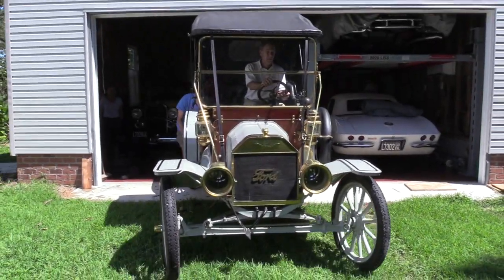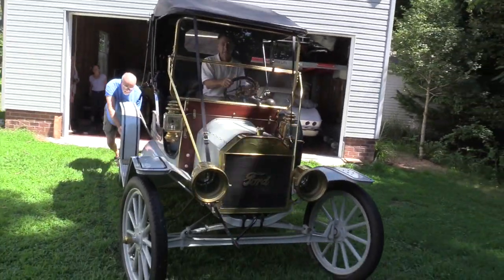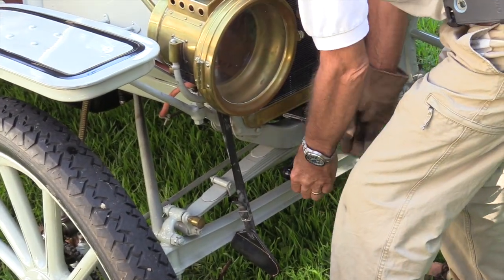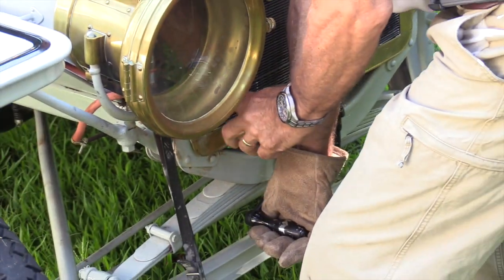In 1909, the first thing the driver had to do was get the car started by hand cranking the 4-cylinder engine. Bill Schirmer demonstrated the process. The choke control is a wire that threads through the radiator. Schirmer holds the choke closed and cranks it through a few times to get fuel to the cylinder.